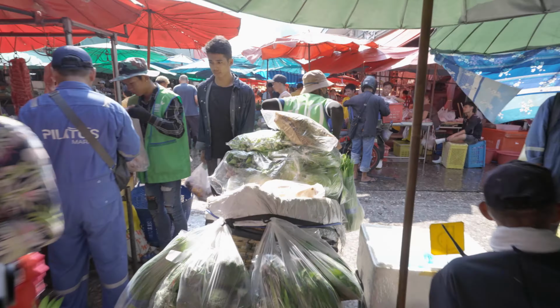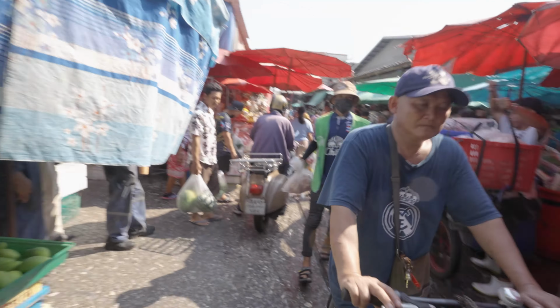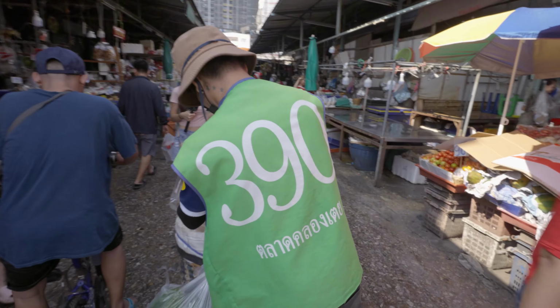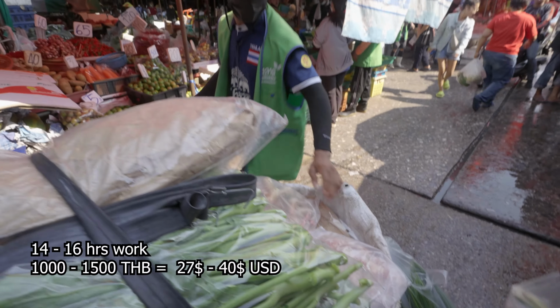The standard rate is 150 Thai baht an hour, or if they get a small job, they just get a tip. The porters we talked to worked about 14 hours a day and earned anywhere from 1,000 to 1,500 baht a day.